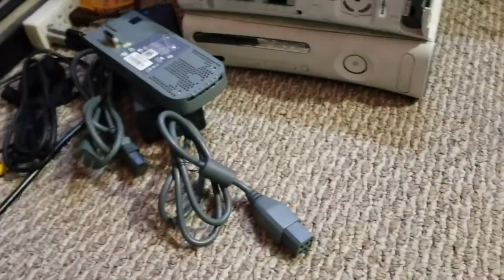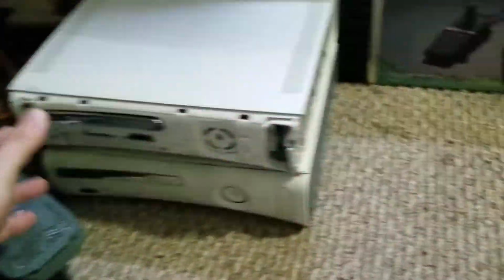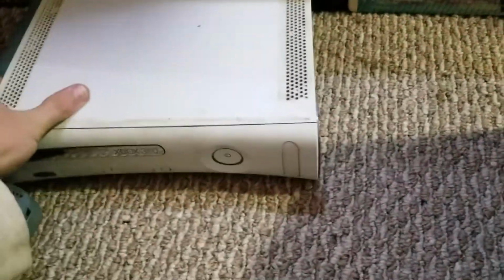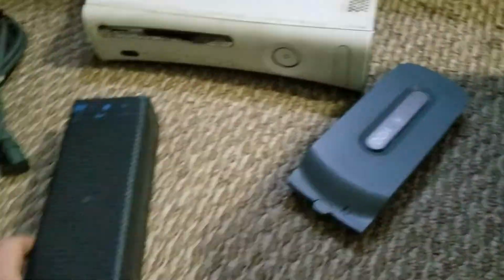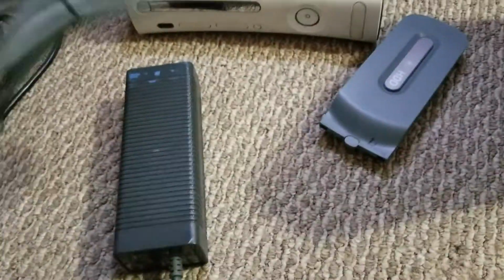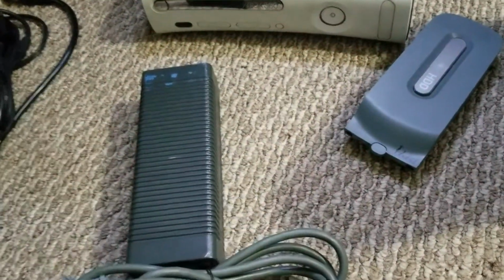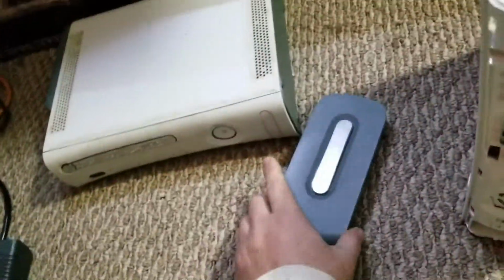All right. And finally, we found a bunch of Xbox 360 stuff. Now, I did not find all this stuff at once. It was like one day I found this console. One day I found this console. One day I found a hard drive. One day I found a power supply. And I found that with the power supply, you know, cords. So I found all this stuff. Okay.